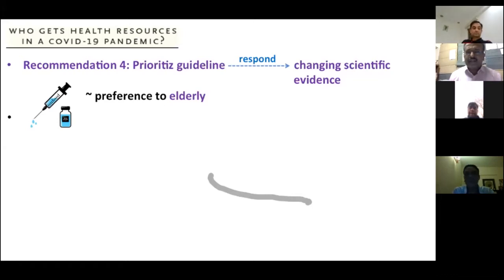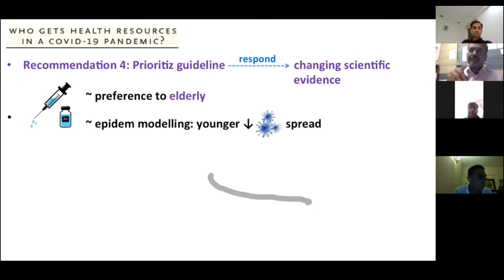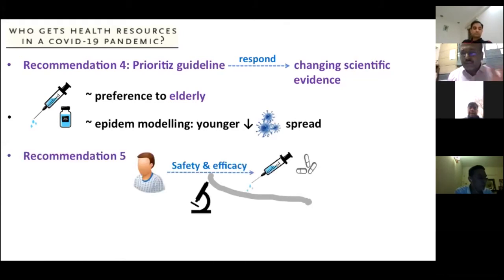And in recommendation 4, they give an example. Suppose a vaccine comes out, the suggestion is preference has to be given to the elderly because the vaccine is more preventative. And the argument they make is that younger individuals have a better ability to develop herd immunity, and that may be more protective. Unless you have shown epidemiological modeling saying that a vaccine has to be given to younger people to prevent the spread, then it's a different issue. So these are all little nebulous points, but the authors keep giving examples to justify why preference should be given to the elderly.